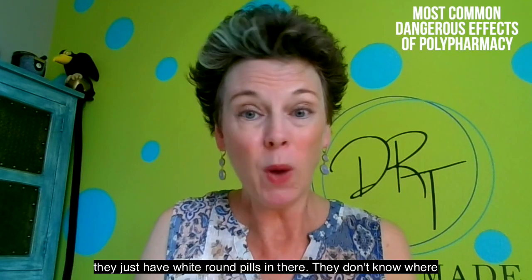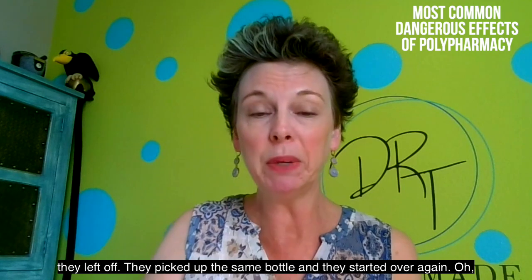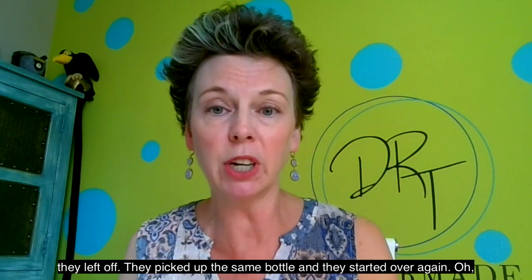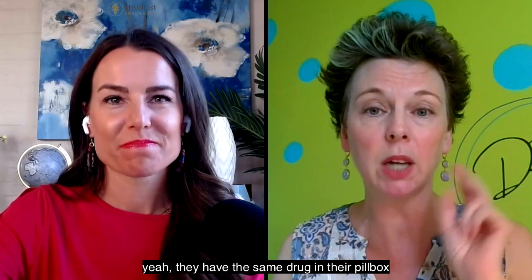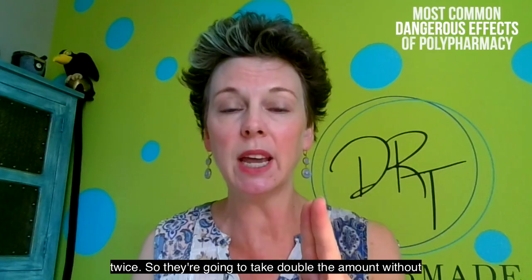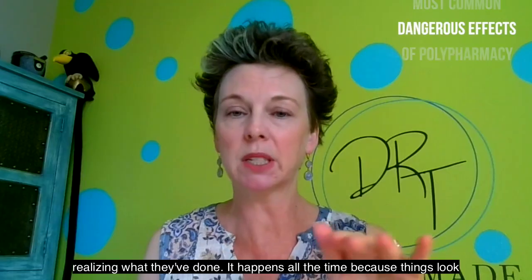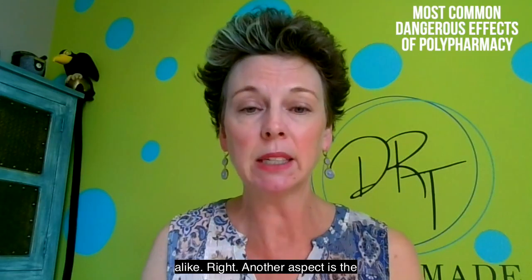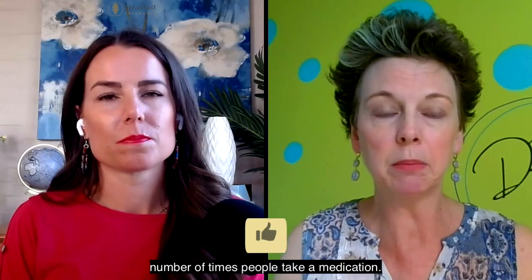They just have white round pills in there. They don't know where they left off. They picked up the same bottle and they started over again. Now they have put the same drug in their pill box twice. So they're going to take double the amount without realizing what they've done. It happens all the time because things look alike. Another aspect is the number of times people take a medication.